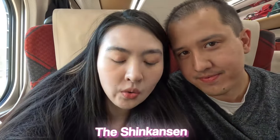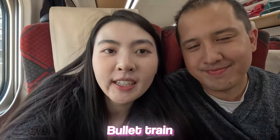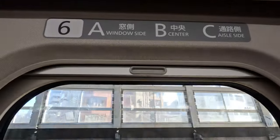So we are on the Shinkansen, also known as the bullet train, and it's my very first time. It's so quiet in here. Pretty respectful of each other and keeping the voices low. But we are currently taking the Shinkansen to go to the Jomokokyan station. After that, we'll have a shuttle to go to an onsen. Yay! See you guys there. Yeah, so we're on seat 6AB and we pre-booked this online.